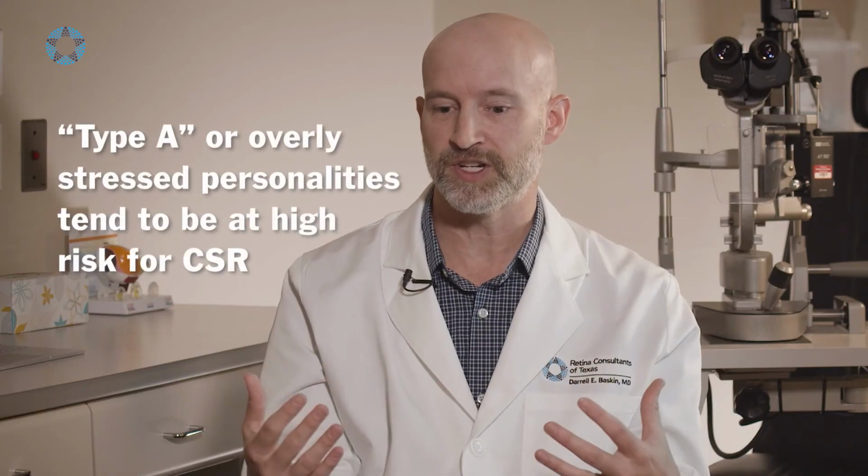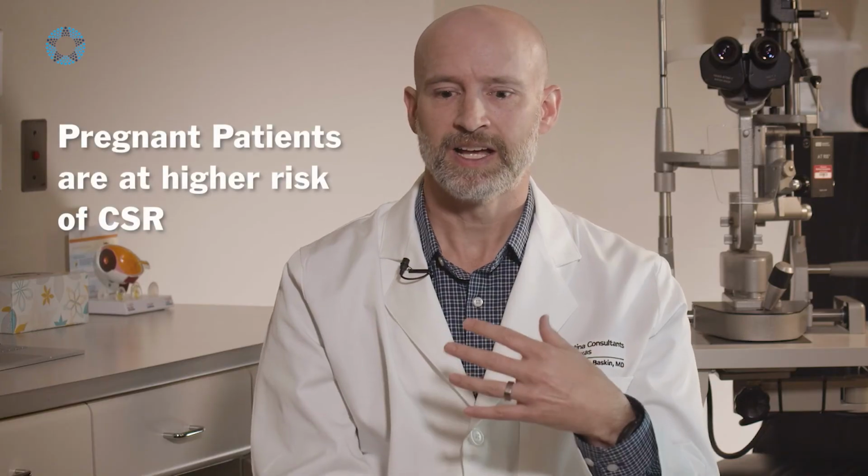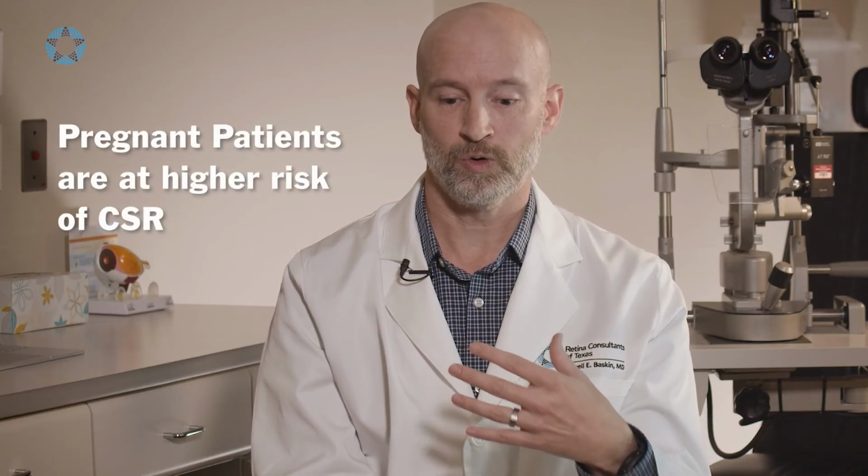Patients that are quote unquote type A tend to be a little bit more detail oriented, live in stressful situations, tend to be higher likelihood for getting central serous. Patients that are pregnant also are at risk, and then patients that have higher than normal stress hormones, like Cushing's disease, things like that. This is usually a new change, pretty sudden onset, and it's happening in somebody who's already detail-oriented. Anybody that's ever been referred to me was referred to me because they're getting a routine exam. They came in to see somebody because something was wrong.